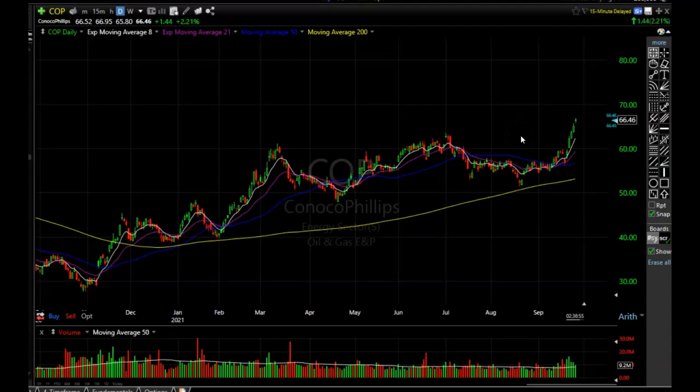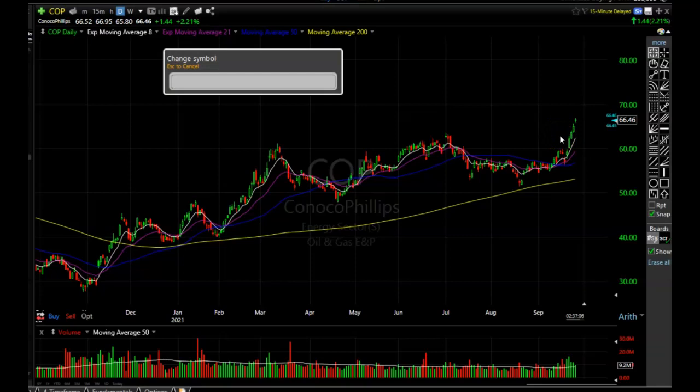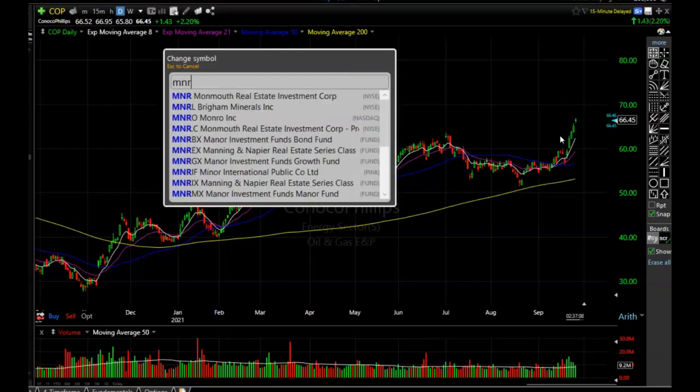When you get the ETF breaking out to a new high, look for some of the stocks in the sector that are breaking out to new highs. That's going to show you where some of the stronger ones are, and COP is definitely one. Another one I thought was interesting was MNRL.